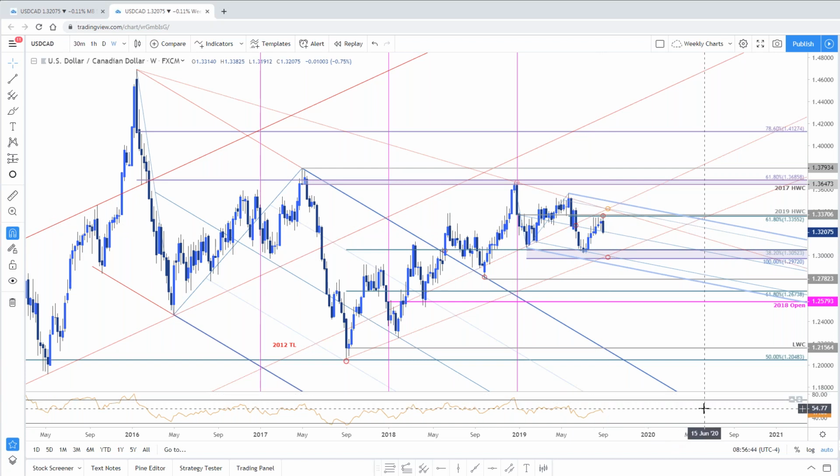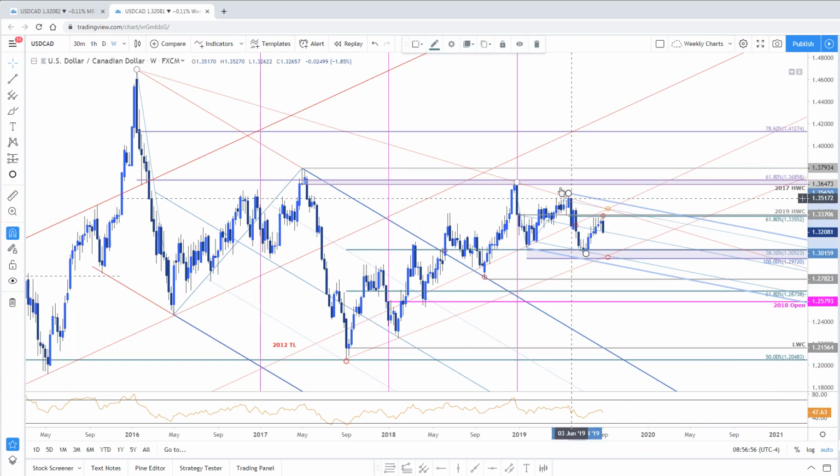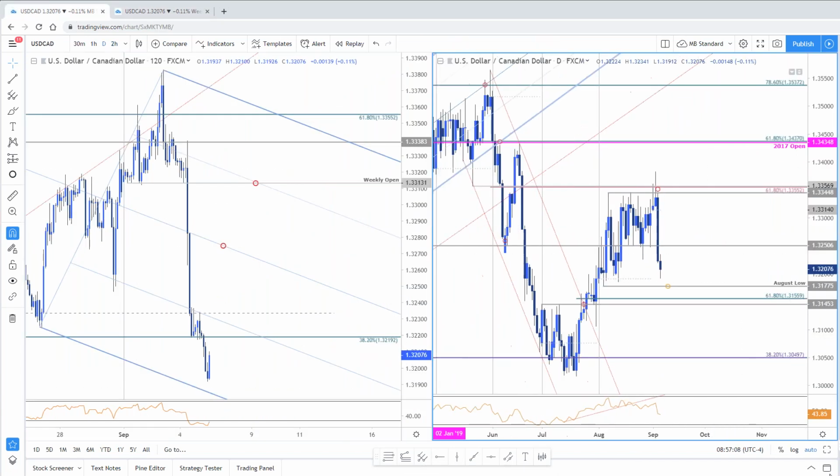Momentum couldn't even make it for a real kind of test of 60 even before turning over. Here's an outside weekly reversal off resistance, Fibonacci 618 level of the drop off the high from May, the 2019 high week close where we collapsed and closed that first week of trade for the year. Beautiful turn. Beautiful turn. So the weekly was a level that we were looking at.